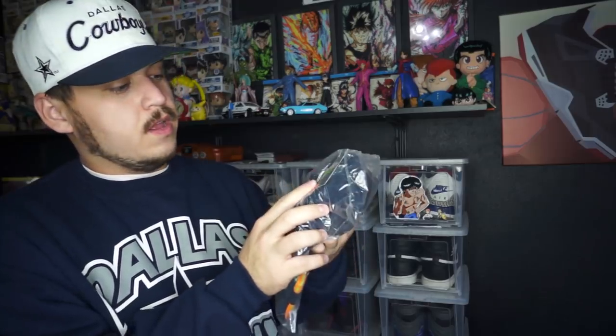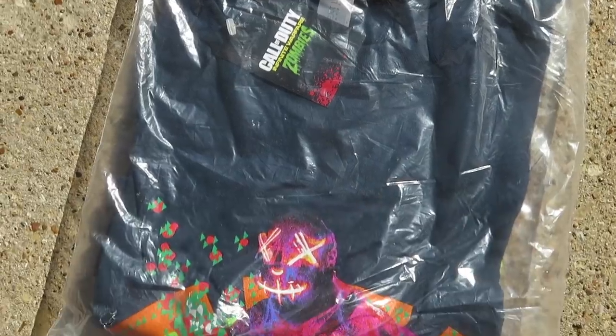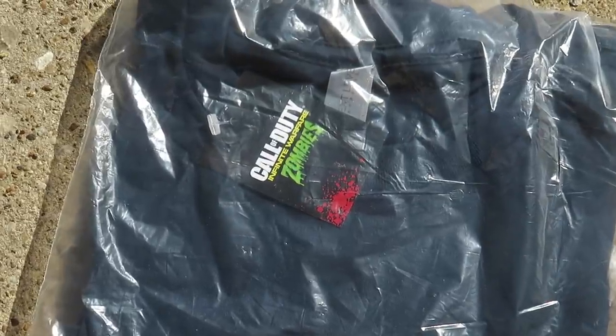And then I picked up two of these Call of Duty Infinite Warfare Zombies ones. And there's the graphic on that one. It's kind of hard to see through the plastic, but I don't want to open them because I am going to be selling these. And I just picked up two of those, so $3 total for those three shirts.